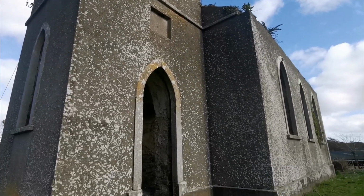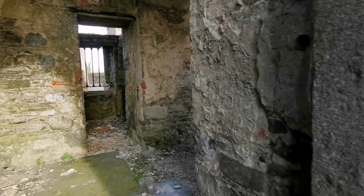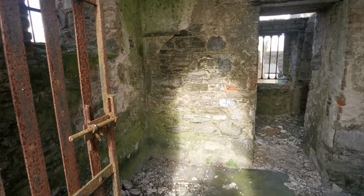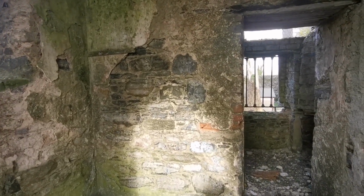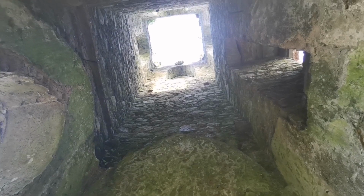So, like a lot of these old churches, the roof was taken off them when they were abandoned. So this is just inside here, Rathmachnee, St. John's, and there we have the old tower and the church where the spire would have once stood on top of that. We have the old style windows here.